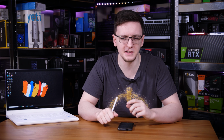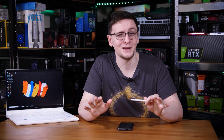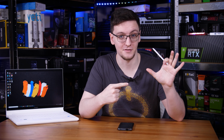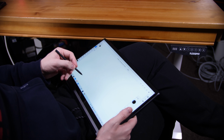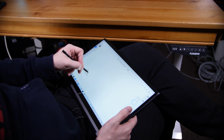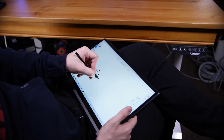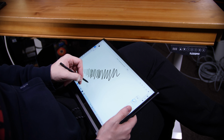It's not perfect, but what makes it even worse is the serious amounts of prejudice it has against people like me who like to write with their left hand. See, when I was using the Lenovo Yoga 14, which also has a stylus built in and pressure sensitivity, it didn't really matter who was drawing on it, what orientation or what, anything.